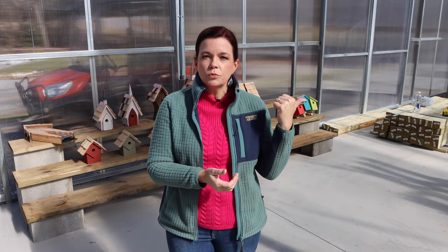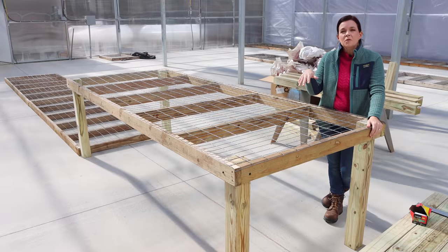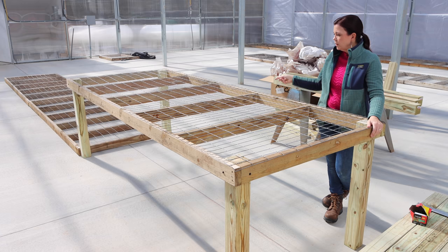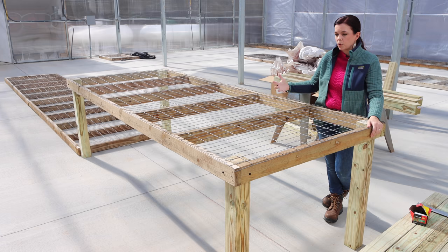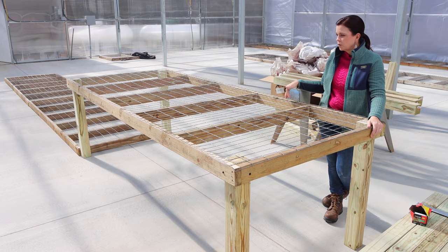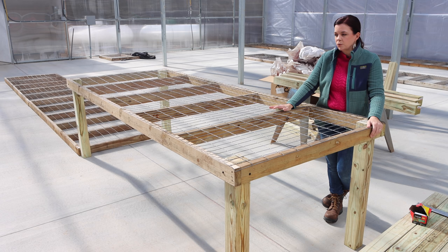Let's show you those tables real quick. That way you can get an idea of what we're doing. Move the camera around just a little bit so you can get a different perspective, but this will be the height of the tables. Jerry is gonna put another set of legs in the middle to do support, because when this thing is loaded down with plants and they're wet, quite heavy. So we'll put more support in here, but like Jerry told you, this was just kind of a basic idea, so we knew exactly how level it was.